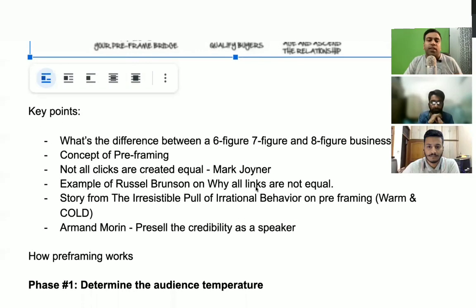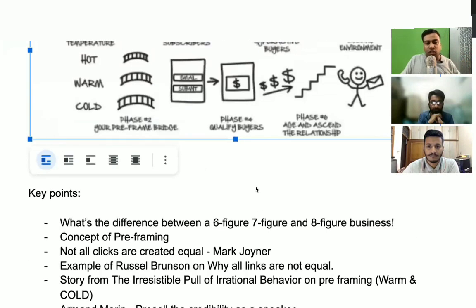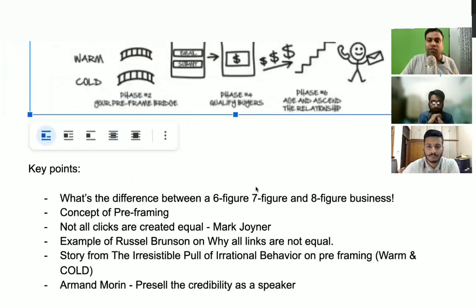So number one thing, the concept of pre-framing. We are starting with the first phase of the 7 phases of the funnel, and the first phase is pre-framing. So what actually is pre-framing? Pre-framing is when you give someone an introduction about the whole thing in advance. I'll say pre-frame is you are giving a situation, and let me just give you an example.